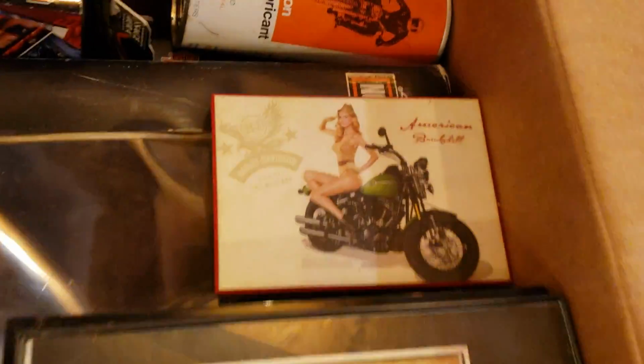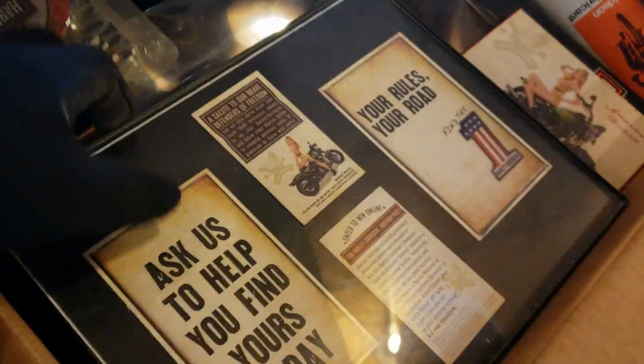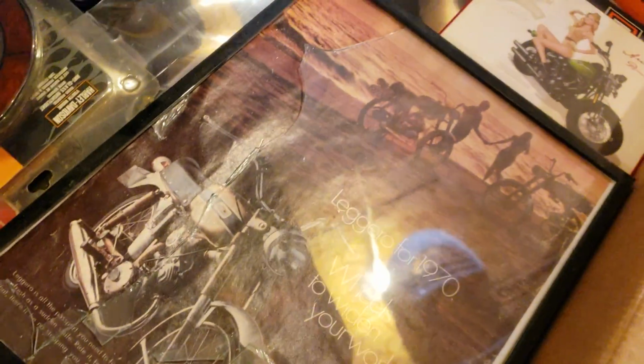Well, look, you're making money. Hey, you even got a bank with some money in it. That's the same girl on the V-Rod right there. And some really cool Harley framed vintage stuff. And that's the 65, right? Yep. That's an actual picture of the 65 he's got out back.